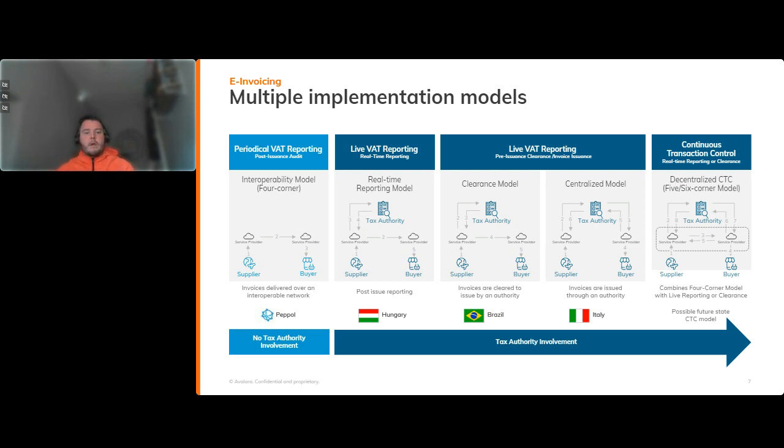But what we just wanted to do there was highlight to you the different models that are in play at the moment. The important takeaway here is that no two countries have the same model, the same format, or the same process.